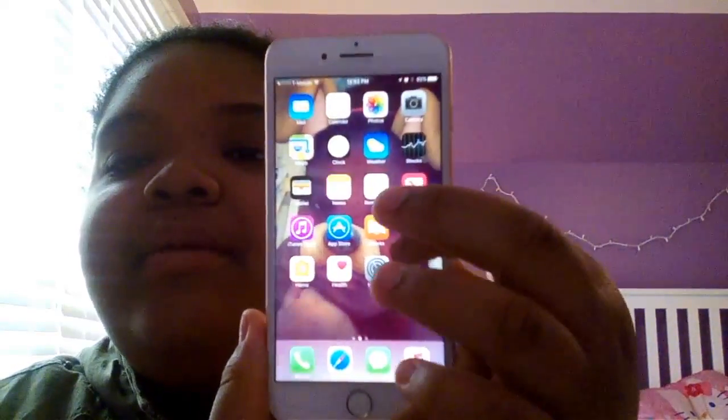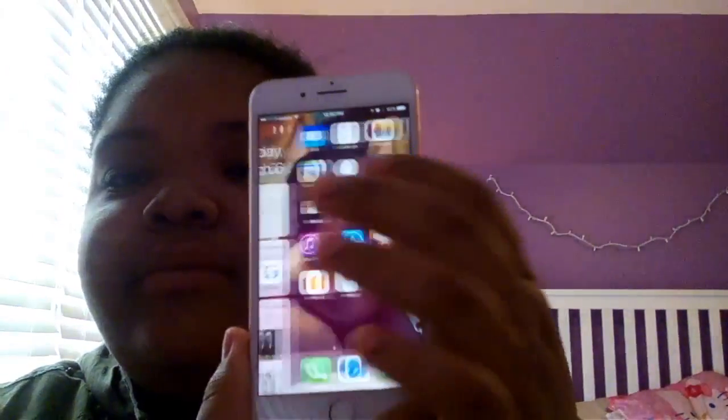Okay, so first, I have my regular apps, the regular apps that come with it, like the mail, the calendar, photos, camera, maps, clock, weather, stocks, wallet, notes, reminders, news, iTunes Store, App Store, iBooks, TV, Apple TV, home, health, settings, phone, Safari, messages, and music. So that's pretty much my first page.